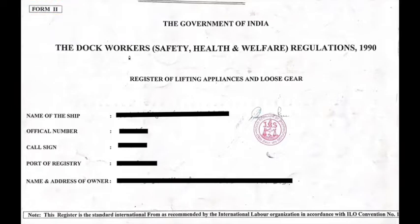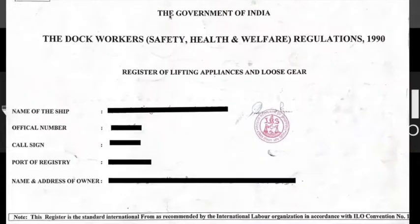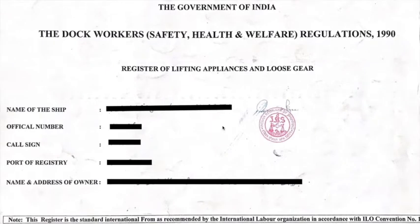So what is Form 1? Form 1 is basically a notice given by the dock workers to the ship's master, the owners, or the ship's officer, to declare that the loading or discharging operation in a particular hold or a number of holds has been completed. Form 1 is a standardized format of that kind of declaration. For your information, I can show you the declaration. So this is the declaration of Form 1 which we are talking about. This is a notice which the dock workers give to the owner, master, and the officer in charge, stating that the loading or unloading operations have been completed. I hardly see people giving Form 1 to the ship's officer.